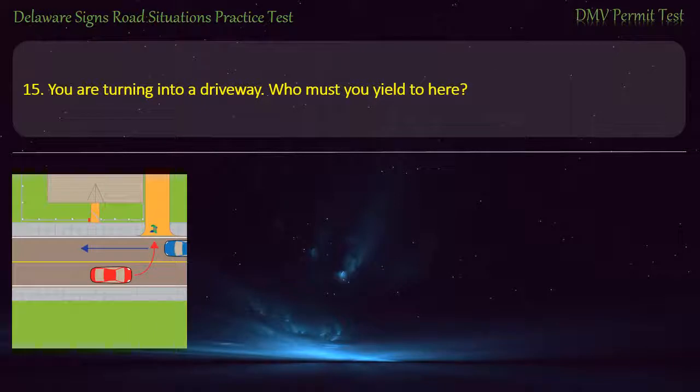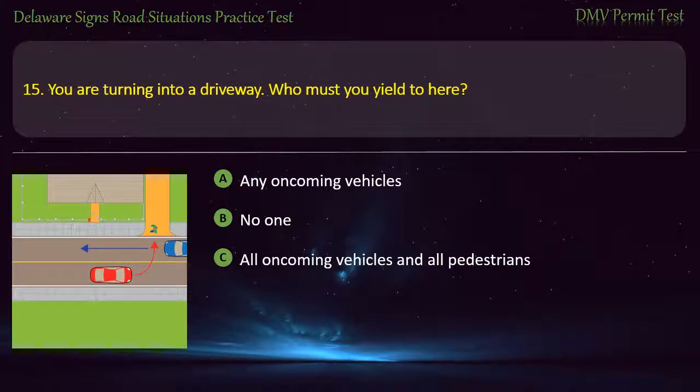Question 15. You are turning into a driveway. Who must you yield to here? Any oncoming vehicles. No one. All oncoming vehicles and all pedestrians. Any pedestrians. Answer. All oncoming vehicles and all pedestrians.